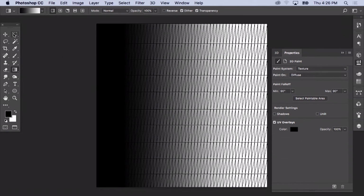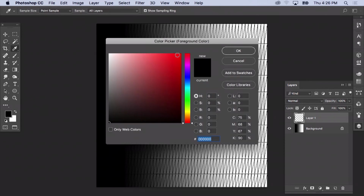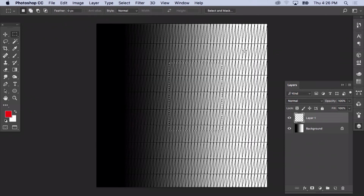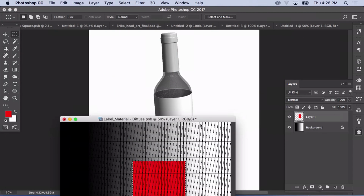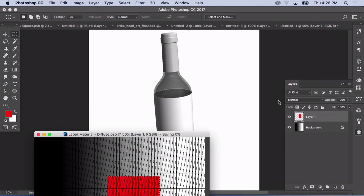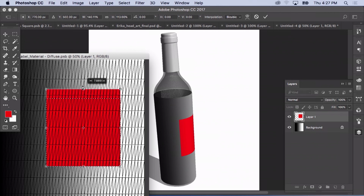And then right here, I'm going to put in a layer, and we'll get a nice red. Click OK, and fill that. And let's switch to this mode here, so I can pull this off here. And then I'm going to save it. Okay, and see it there? You can see it in the bottle. So I can move this around, and let's say I want it a little bigger. I can just shape it, maybe a little bigger like this. Click OK, save it, and you can see that it grew there.